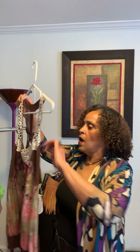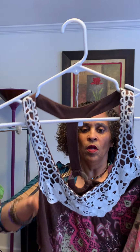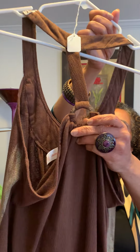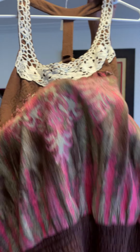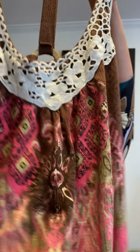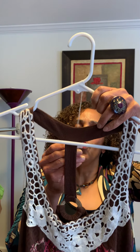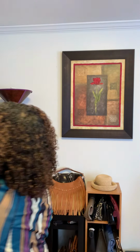Next up is this tank top. I'm calling it a tank top. I guess that's what it is, a tank top. But it has a little bit of a design at the back. It's like a wooden ring that's on there. And then at the bottom, it's elasticized. You can see that. There's a little string hanging, but I'll take care of that. And then I'm going to show you the back. So this is cute. This item is by No Boundaries, and it's a size extra large.